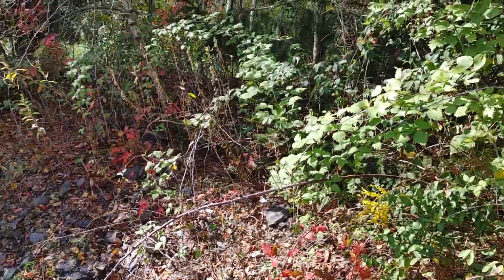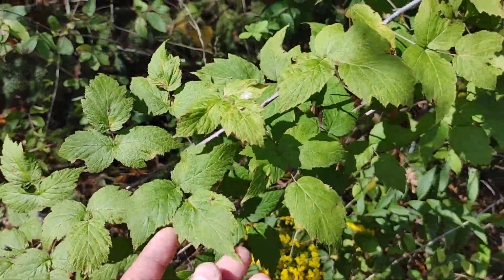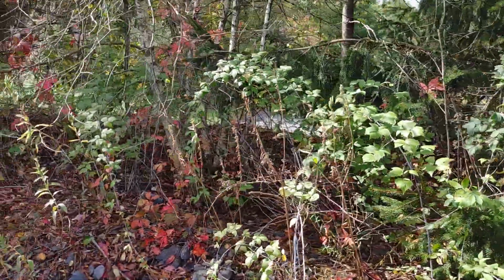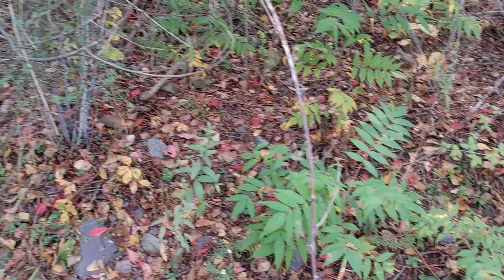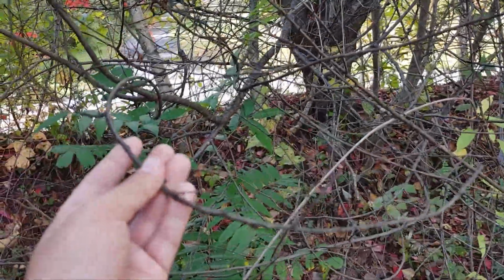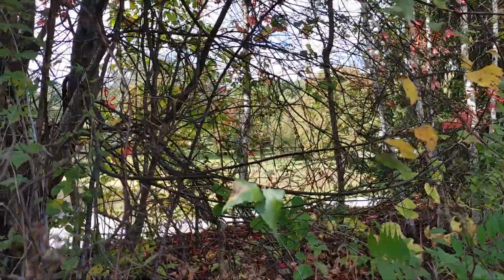But this entire hill right here is all raspberries, and specifically they're black raspberries. You can see it's just growing everywhere along here. This entire place is just black raspberries, and you can see some of the longer stalks here that have dried out at this point. And we also have this wild cherry. It had a couple cherries this year. You can see maybe some dry ones over there.